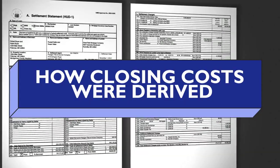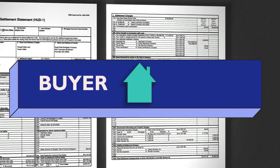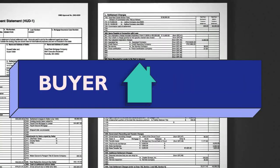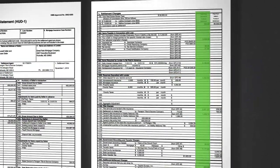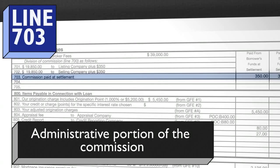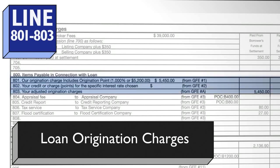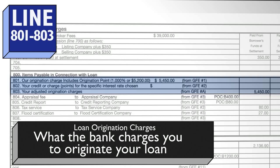The details of your closing costs start on page 2. While the settlement statement breaks down the buyer's and the seller's transaction, in this video, we're focusing solely on the buyer's expenses, shown in the left-hand column of the settlement statement. Near the top of the page, line 703 is the administrative portion of the commission that the buyer agreed to pay in the buyer-broker agreement. Lines 801 through 803 show your loan origination charges. This is what the lender charges you to originate your loan.